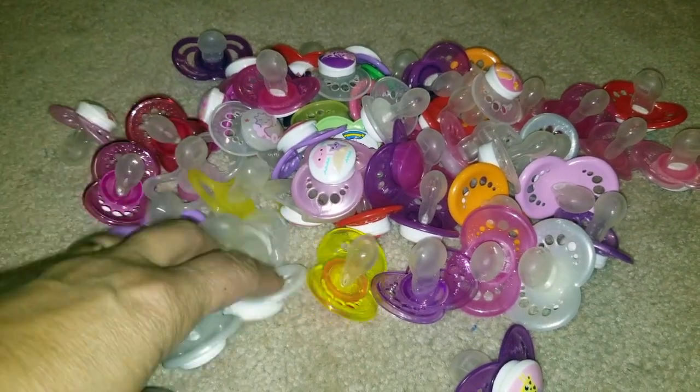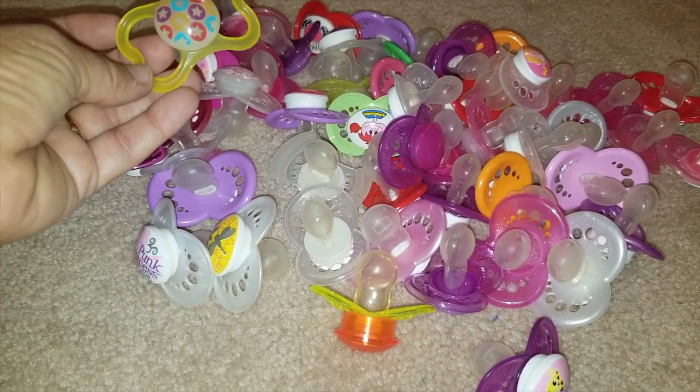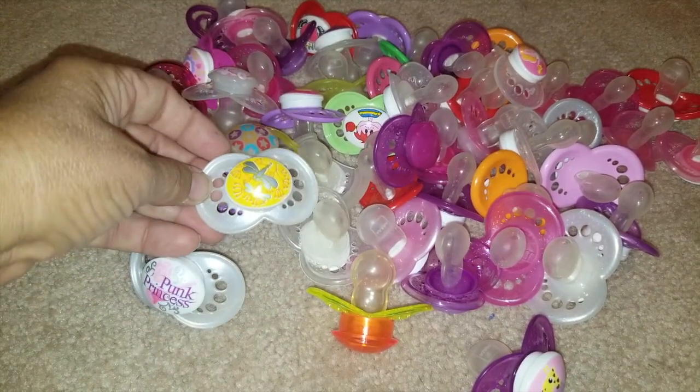Hey guys, here we are again with mams. I have so many mams. What I've done was reorganize them into different categories.